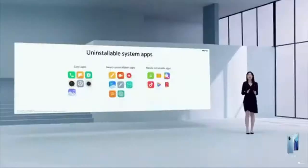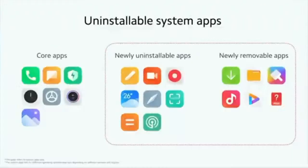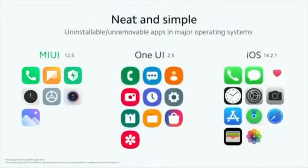Next, we believe this is something that our Mi fans would truly, truly love. With MIUI 12.5, most system apps could be uninstalled, as we can see here in the middle. And some app packages are included in the system core, but their icons could be hidden as well. And compared to other operating systems, MIUI 12.5 is as simple as it gets. If you don't want it, simply uninstall it.